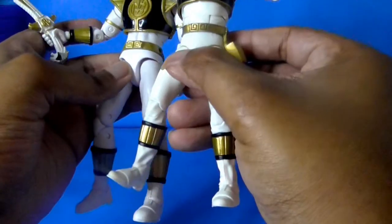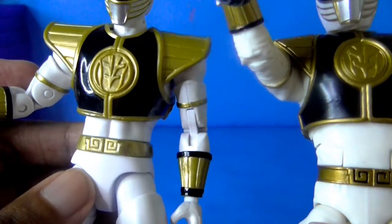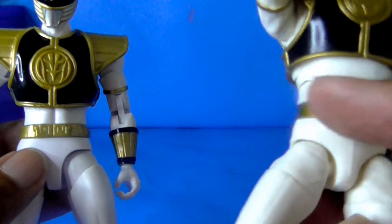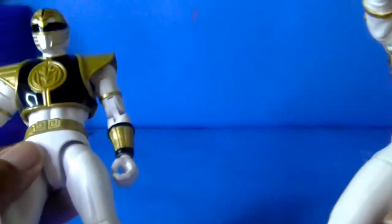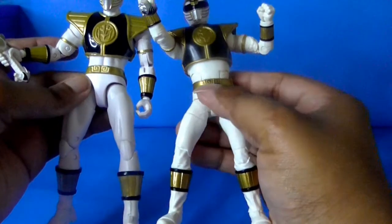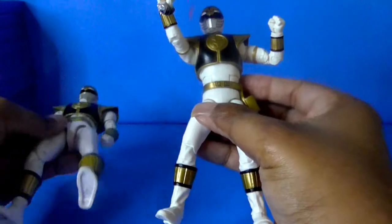The belts, well, they're the same, they're just accurate to how the White Ranger's belt looked in the Sentai of Dairanger, but Hasbro takes the cake here with it being a little bit shinier than the Bandai one. The suit overall, both got a good shade of white. So for the white sides of things, it's a tie.